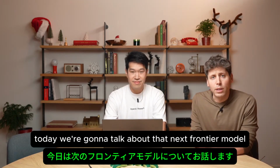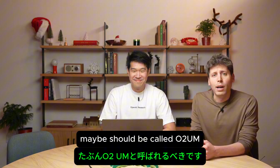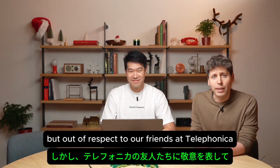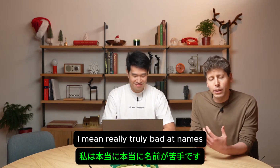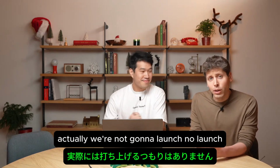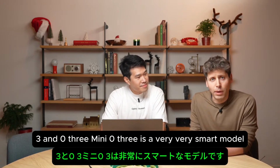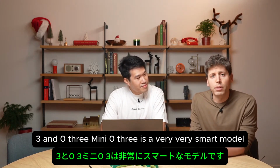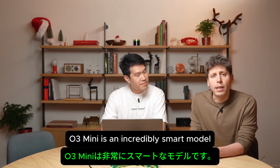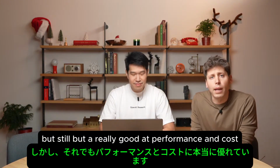Today, we're going to talk about that next frontier model, which you would think logically maybe should be called o2, but out of respect to our friends at Telefonica, and in the grand tradition of OpenAI being really, truly bad at names, it's going to be called o3. Actually, we're going to announce two models today, o3 and o3 mini. o3 is a very, very smart model. o3 mini is an incredibly smart model, but really good at performance and cost.